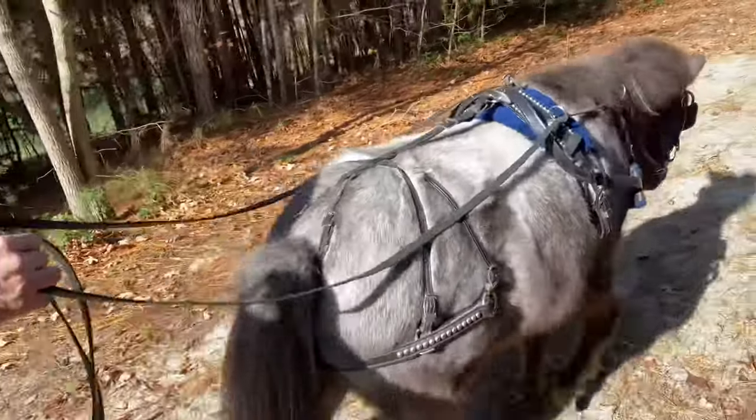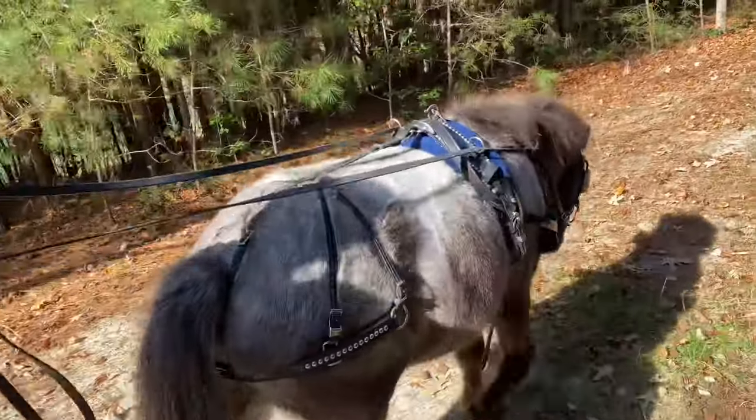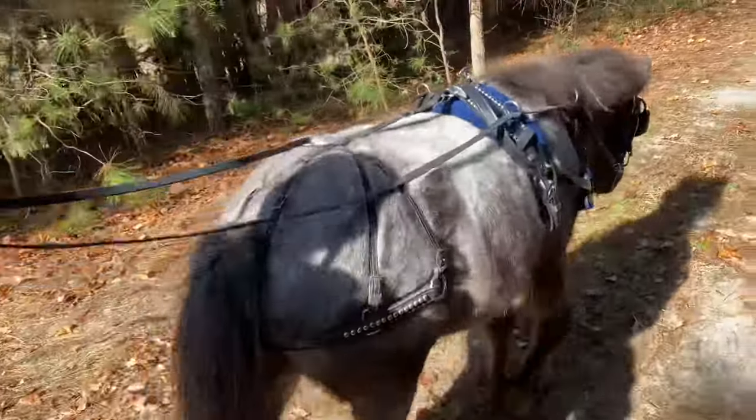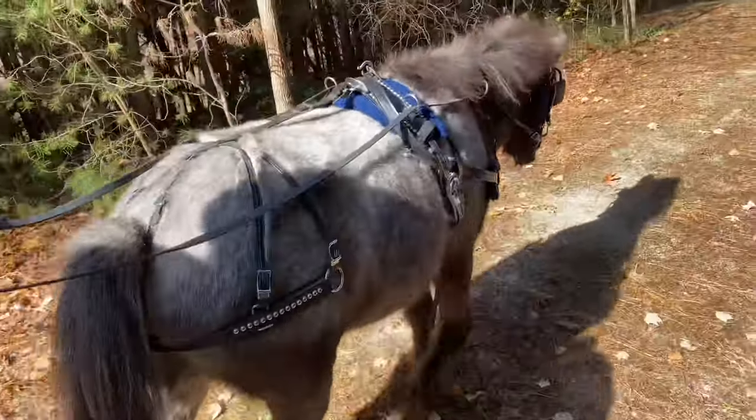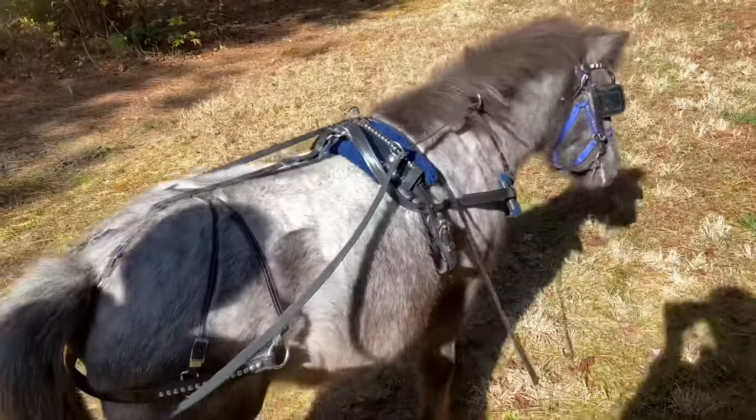Hop up. Also, the flies are out again because it got warmer. I thought we were done with flies, but evidently not. They're out again. Come on, buddy. Hop, hop, hop. I'm going to bring him in a short little trot right here.